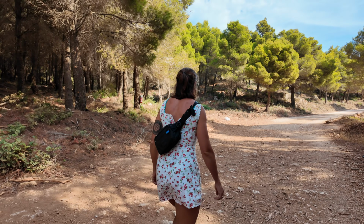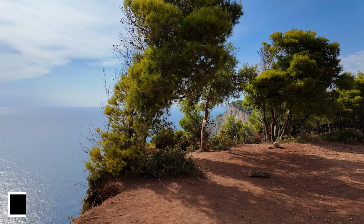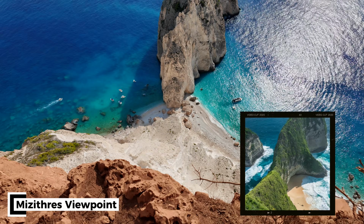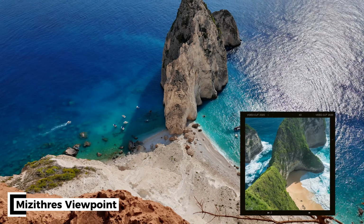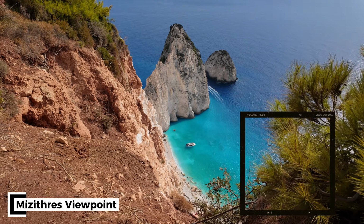People were doing that, it was great. Another thing you have to do is go to Mizithres Viewpoint. This was honestly very similar to a viewpoint that we saw in Nusa Penida. I'll get Tice to put them side by side to see, but stunning rock formation with beach either side. There were boats and it was just absolutely phenomenal.